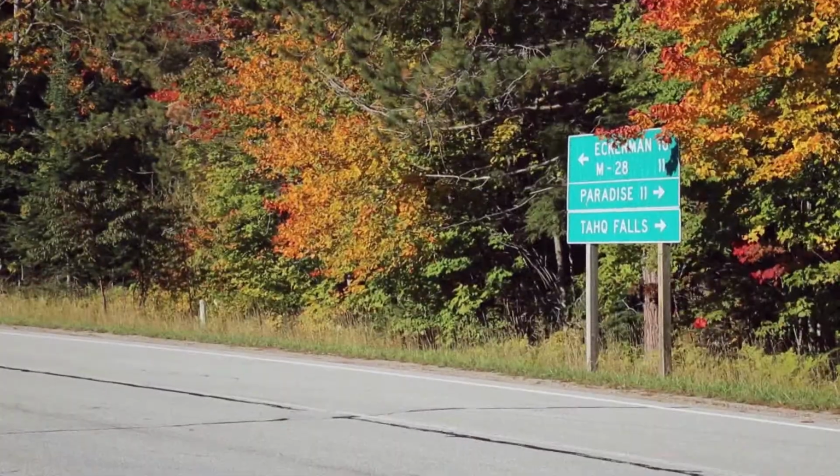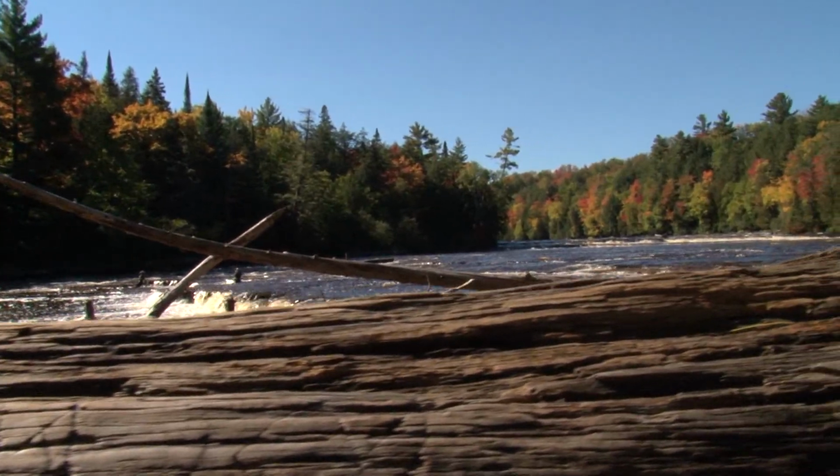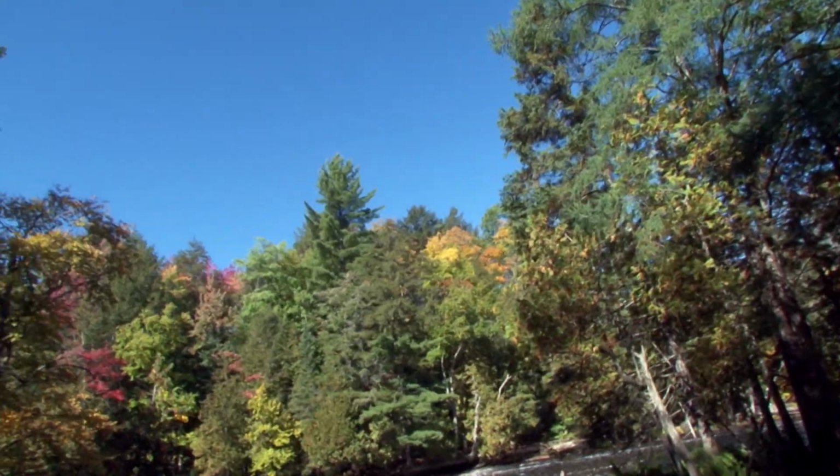Tahquamenon Falls, you know about it, I know about it, we all know about it. But have you been there yet? Just west of the little town of Paradise in the eastern UP is one of the most beautiful places in Michigan. And yep, I've never been there.